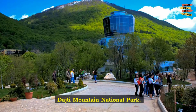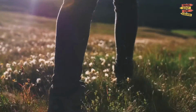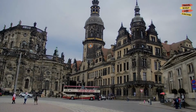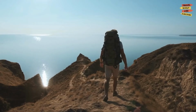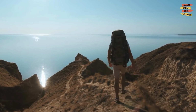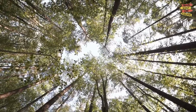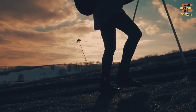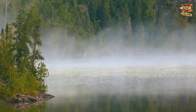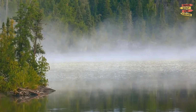Dajti Mountain National Park. Don't pass up the opportunity to go farther into the mountain range that defines Tirana's eastern boundary, because it's uncommon to discover a national park right on the doorstep of a capital city in Europe. Take the trail that connects Mount Dajti with Mount Tujani, which rises to a height of 1,580 meters, if you want to really get outside and take in the local environment. If you're an experienced hiker, you may ascend this peak on foot, which is the highest in the park. The effort is made for the view, which includes Lake Bovilla, a massive water reservoir, among other reasons.